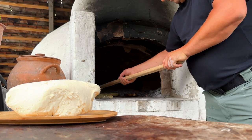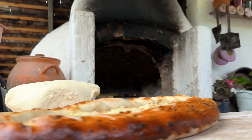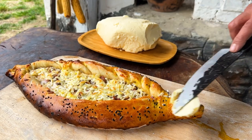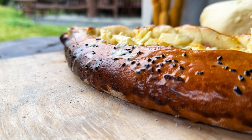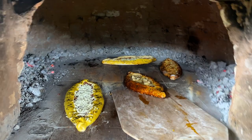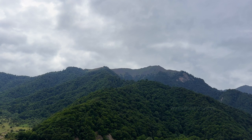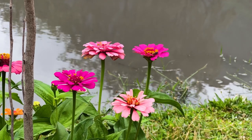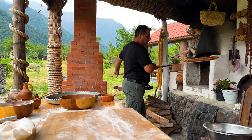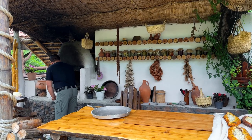Okay, so I take the loaf from the stove and put some homemade butter on top of each to make it even more crispy and tasty. The weather is fine. Not too hot, and it's nice to have a really refreshing, nice breeze. It really feels good. Okay, so all the 7 loaves are ready, hot and smelling good and also looking good. Really appetizing.